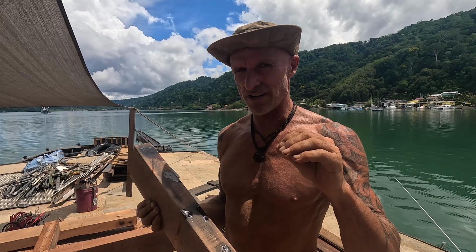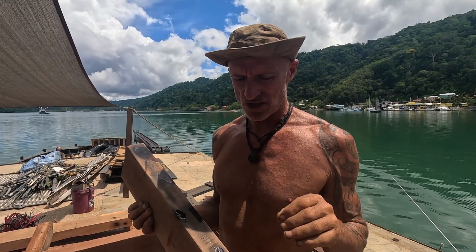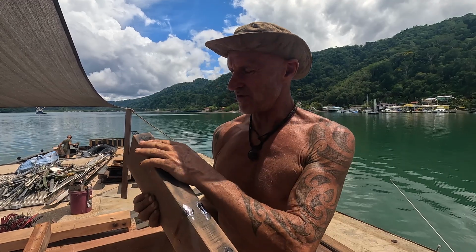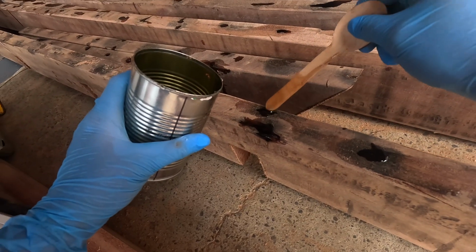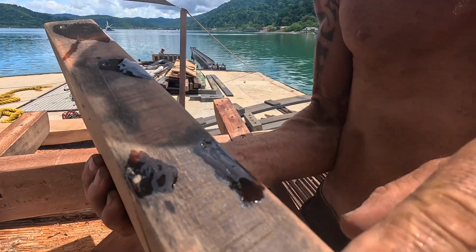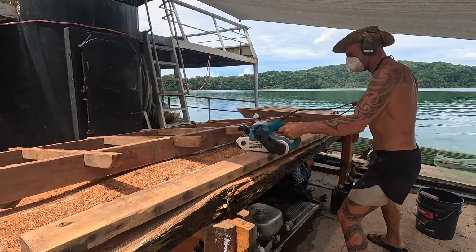The trouble is, if you leave the nails in there untouched, it'll gradually continue to rust and corrode. So we filled the holes in with epoxy, and now we just sand it off, and hopefully that seals in all of the goodness.